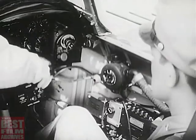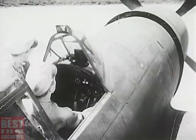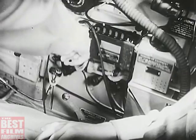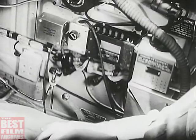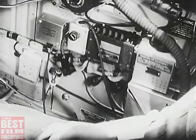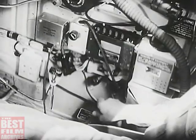Over here is your cowl flap control. Open for starting. You've got some radio equipment over here. It's simple enough, but you'll get the details from your radio officer. Here's your tail wheel lock. With the handle back, the tail wheel is unlocked for taxiing, pushed all the way forward, and it's locked for takeoff and landing.